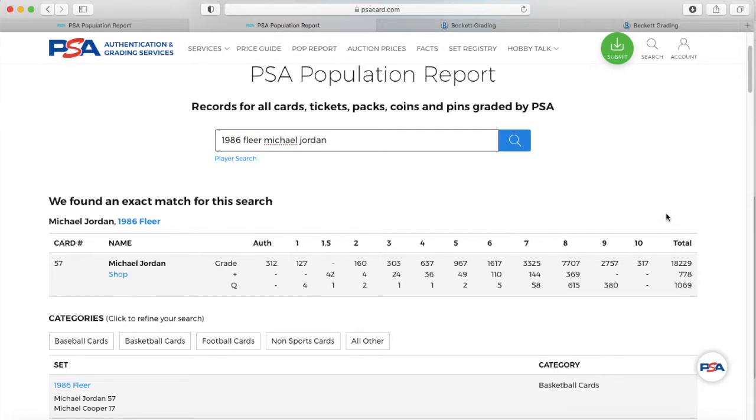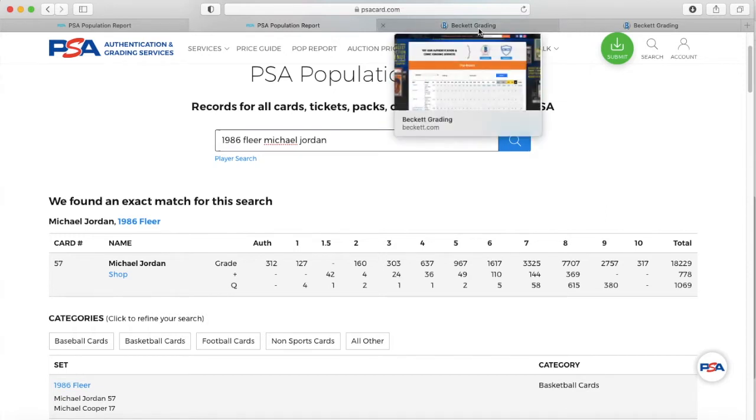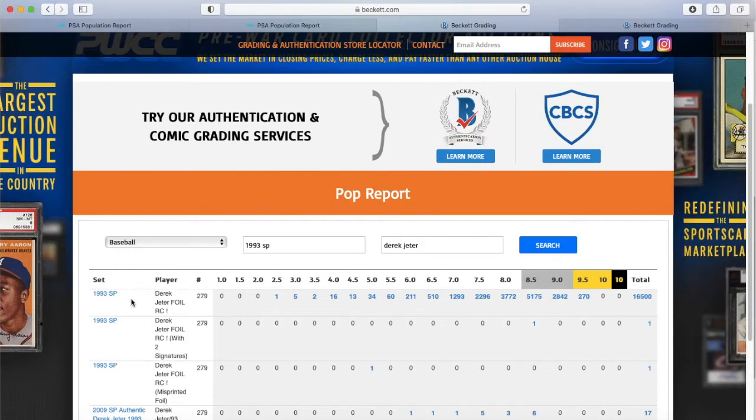Now we're going to dive in a little more deeper and look at the BGS pop reports as well. So I pulled up the Derek Jeter BGS pop report here for the 1993 SP. You'll see the gem mints here, 9.5 is 270. We got 2,800 of the 9. We got 5,000s of the 8.5s. We got 3,000s, almost 4,000s of the 8.0s.